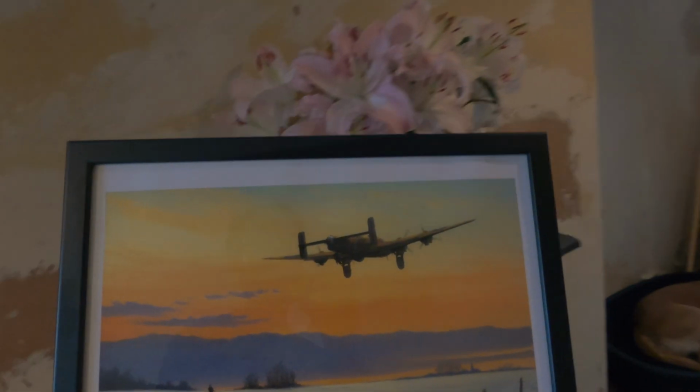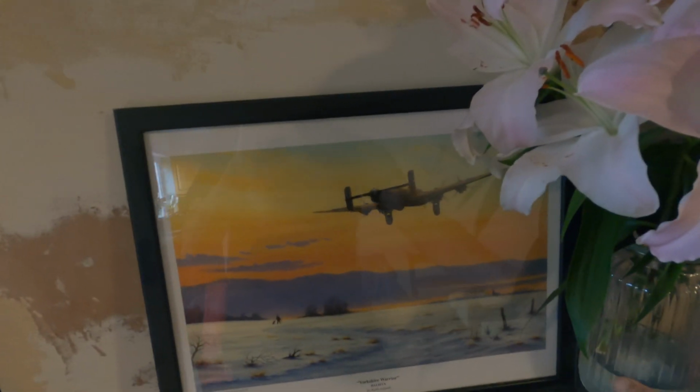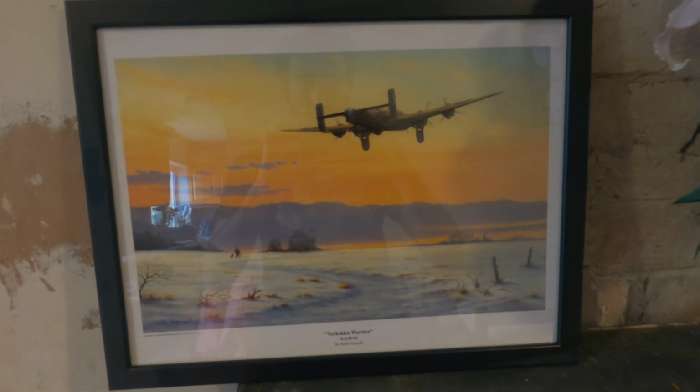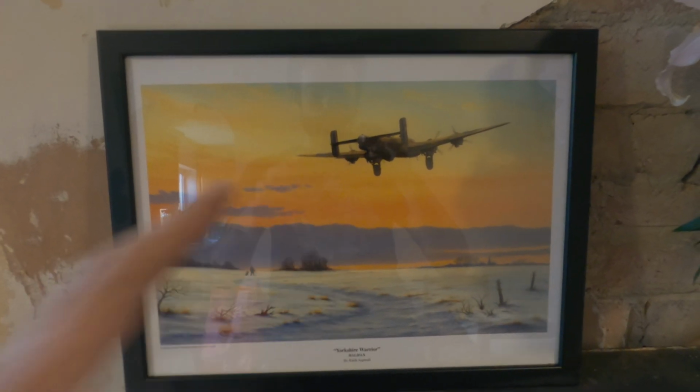Just on a side note, this is actually a print of a picture of a Handley Page Halifax bomber. Interestingly enough, my great uncle, my grandfather's brother, was actually killed flying one of these Halifax bombers over Germany. He was rear gunner, shot, I believe, through the leg. Obviously it's a high caliber round, you get hit anywhere, I guess, with a round that large from a German fighter plane, it's not going to do you much good. So he actually died in a bomber not that dissimilar to the one here, a Handley Page Halifax bomber.